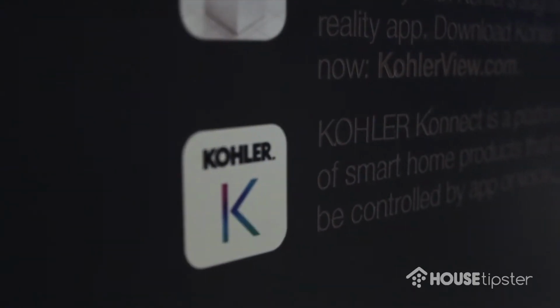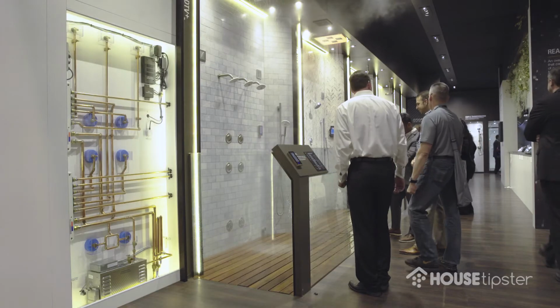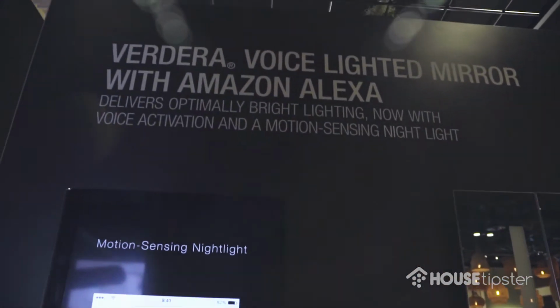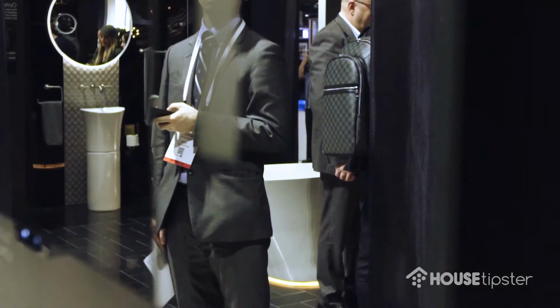We're definitely seeing a lot more technology become incorporated into our product as well. Kohler is working on launching an app that's designed to work from your shower to your toilet to your medicine cabinet and really start to bring all of your products together within technology.